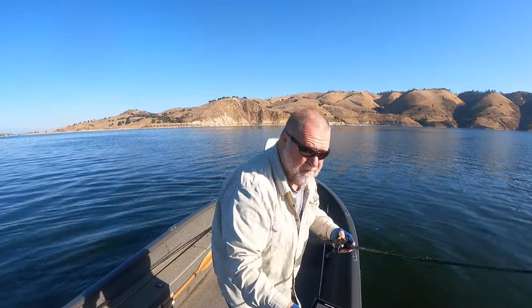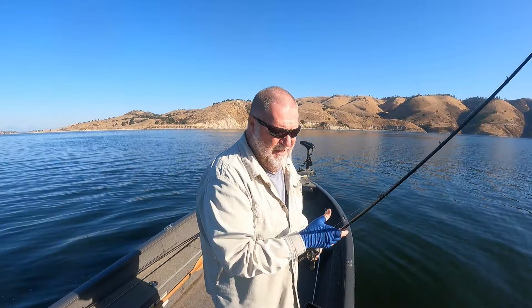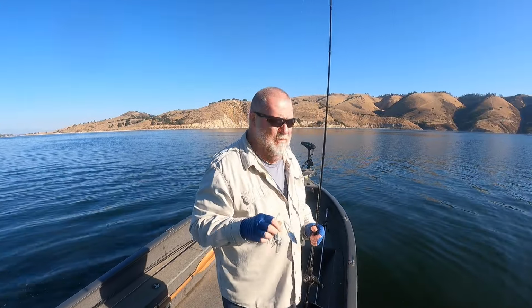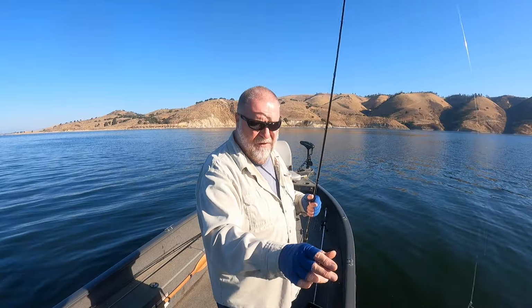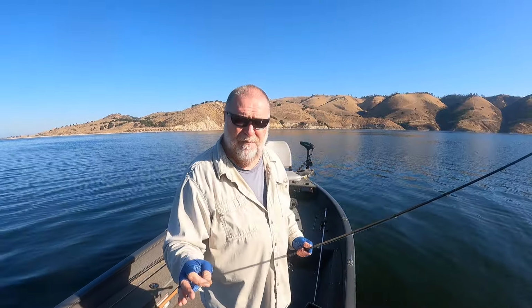All right, guys, let me tell you something real quick when it comes to a spinnerbait. Now, some may differ with me, and I'm perfectly fine with that. But when I throw a spinnerbait, I want wind. If you look at what I got right now, it's really slowing down. This is not the time I want to throw a spinnerbait. I want to throw a spinnerbait when that wind kicks up, because that's the best time for me.